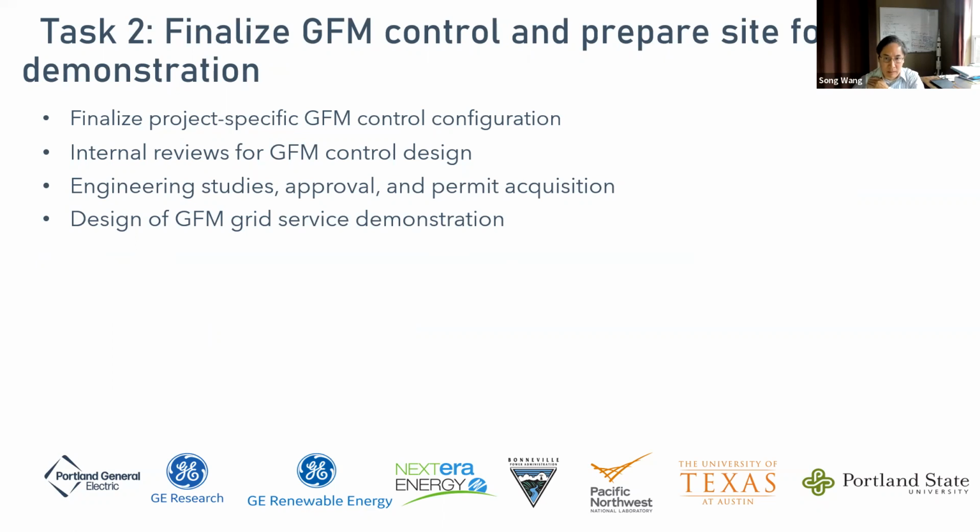For this task, we finalize the grid forming control and prepare the site for the grid forming demonstration. The first one is we will adjust the grid forming control based on the earlier validation studies and the project team agreement. The second one is to conduct the internal review for grid forming control design. We will review and verify the technical readiness of grid forming controls for each resource type to be demonstrated. This will include the wind control, battery energy storage control, and hybrid plant control. This may include multiple design reviews for new technologies.